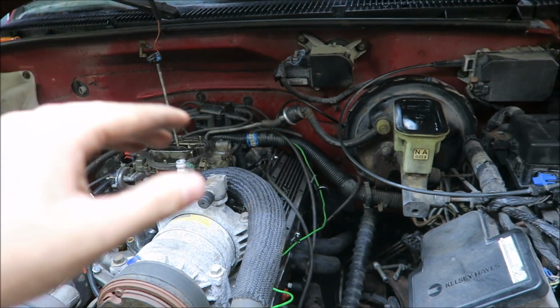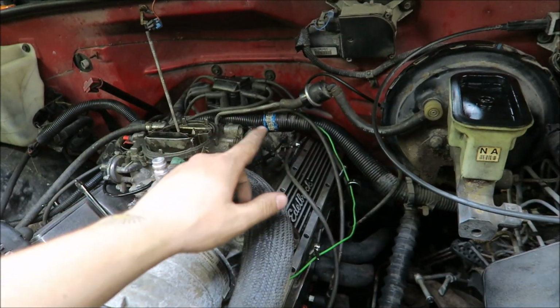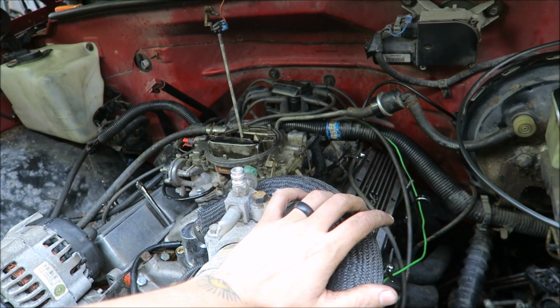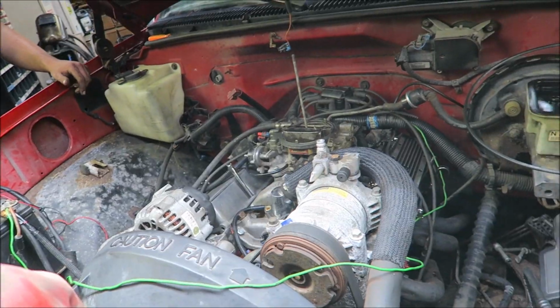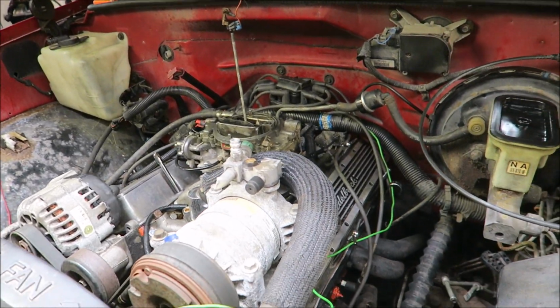Carb's on. That's all hooked up. Throttle cable's hooked up. Got a brake booster line on. Should be tight enough to not worry about any vacuum leaks. Got a fuel system just running to the mechanical pump. We have no idea where the timing is. I guess let's crank it over and see what happens.